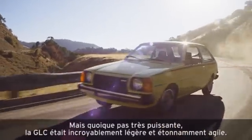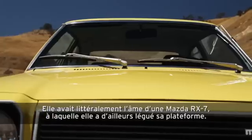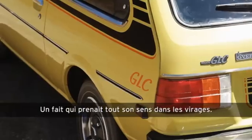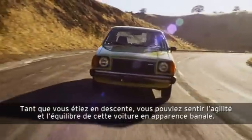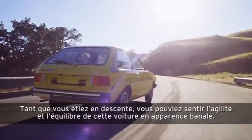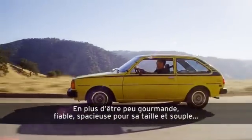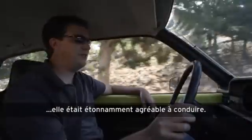Even though it doesn't have much power, the GLC is incredibly lightweight and surprisingly nimble. It literally has the bones of an RX-7. This is what the RX-7 was built on. And so you can really feel that as you throw it into a corner. As long as you're going downhill, you can feel the nimbleness and the balance in this car that you really wouldn't expect from looking at it. I think that was the key to why this car was such a huge hit. Besides being fuel efficient, reliable, spacious for its size, and flexible, it was surprisingly fun to drive.